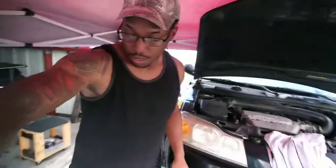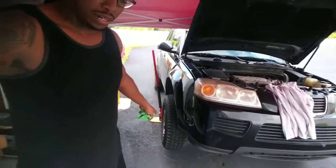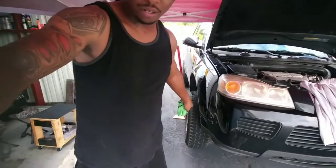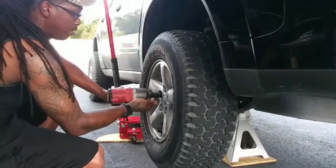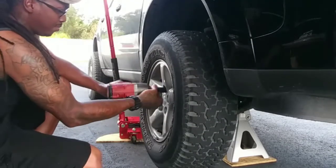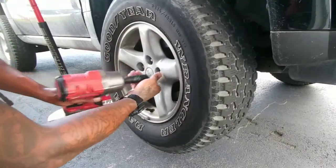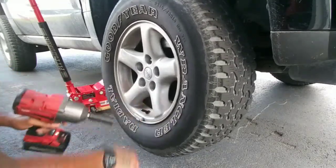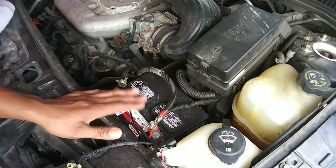Real quick, like I said, I got the car jacked up, so I'm gonna go ahead and use that impact on the tire to show you guys, no sweat, 110 foot-pounds of torque on those nuts, no sweat. So let's go on and get to it. Make sure to disconnect your battery.